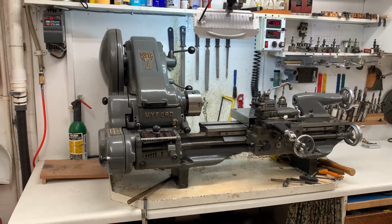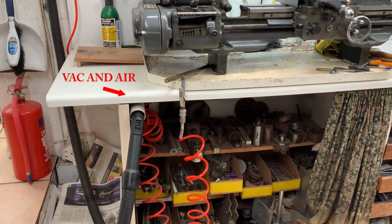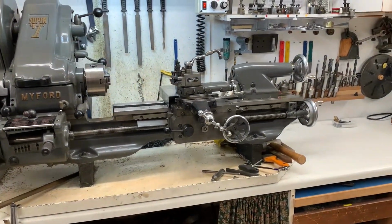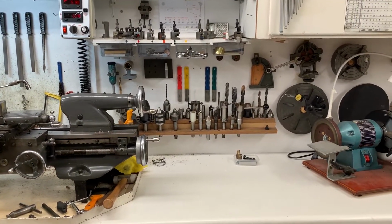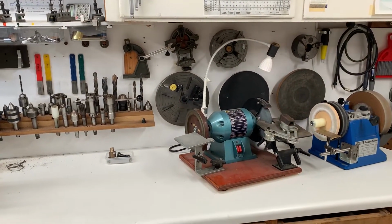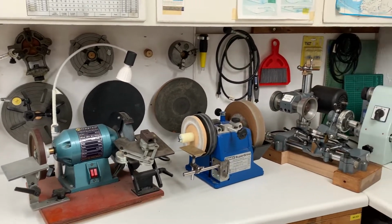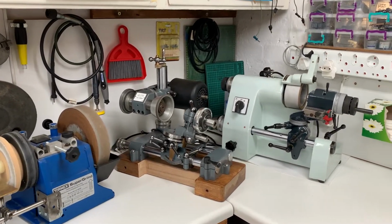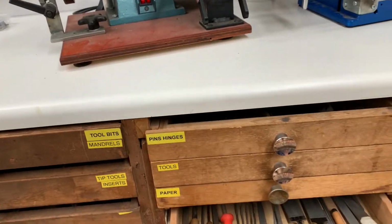My beloved Myford, we've been friends for more than 40 years, and below that one of the material stores. The grinding sharpening area, firstly a homemade copy of an Accu tool grinder, the Tormac for woodworking tools, a wet grinder, my corn tool and cutter grinder, a project some 40 years ago, and a recently purchased and refurbished D-bit grinder.